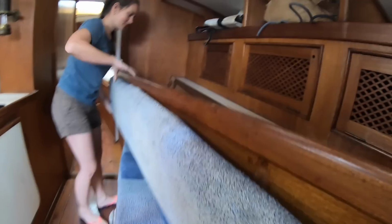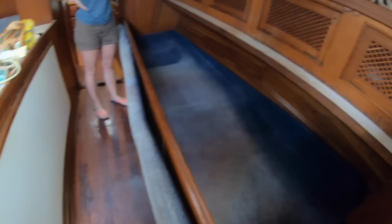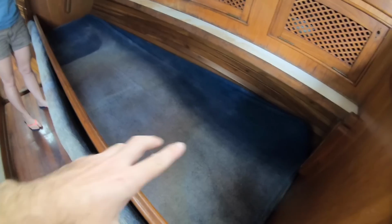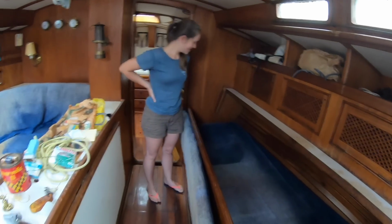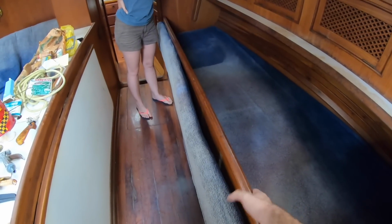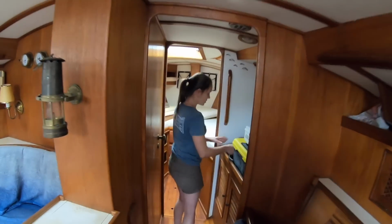Yeah, here is a cool thing. So basically, this moves to here, and now it's a double berth. So you can sleep two persons here while sailing. Or a big one, and not fall off the bed, because there's this in place now. But we can leave it like this right now. Moving forward.